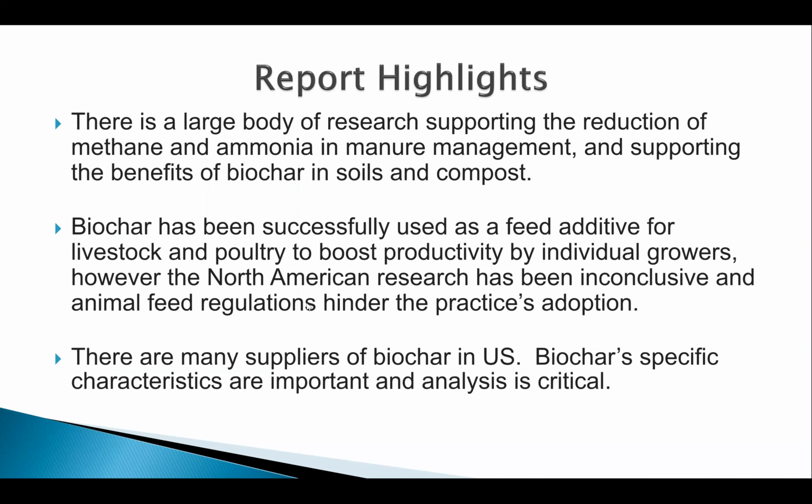Here are the highlights from the full report. As you can see, biochar has been used beneficially with livestock in both manure management and as a livestock feed. As I said earlier, there's a lot of research supporting biochar's benefits, but it ultimately ends up in the soil, as in manure management and as a bedding additive, which has the added benefit of reducing ammonia and methane. There are many businesses using biochar as an enhancement to their compost, which I'll speak more to in a minute.